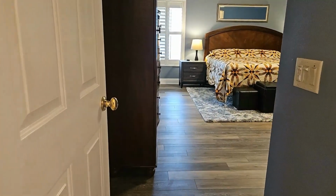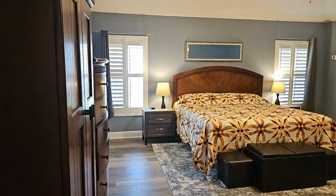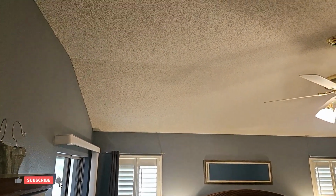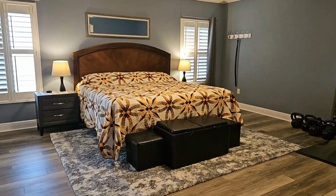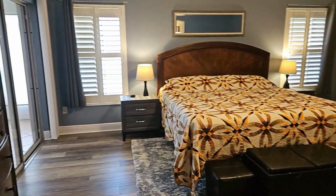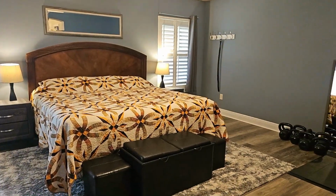Entering the master bedroom, you will see a wood laminate floor. Very spacious bedroom, very large, really tall ceilings. They do have the acoustic texture on the ceiling. To give you perspective, that is a king-size bed with a lot of room on each side of that bed.